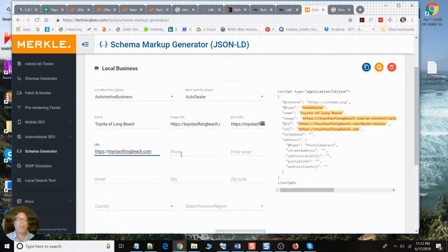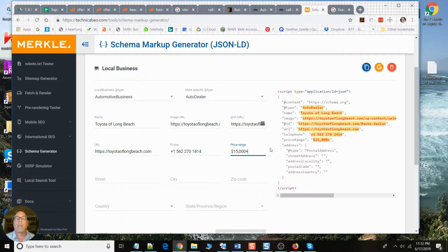And my money site URL, which is Toyota of Long Beach. Put that there. I've got my phone number laid out properly. They want spaces, not dashes. This is a phone number that I, of course, bought from Twilio.com. I've used Twilio since they first came out, and I've actually gone to 3 of their conferences. So pretty well versed in Twilio. Price range, I just picked a starting price range of $15,000. You notice as I'm doing this, it's building the code for me.